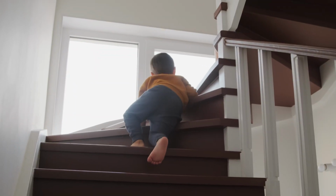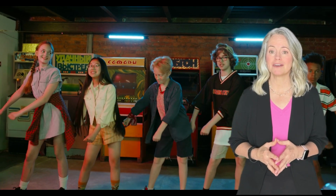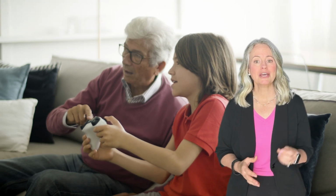Think about it. Every family has different needs. If you have very young children, you might want their rooms closer to your own. If you have teenagers or young adults, you may want them as far away as possible. And with the rise of multi-generational housing, you may need a ground floor bedroom for an elder parent.